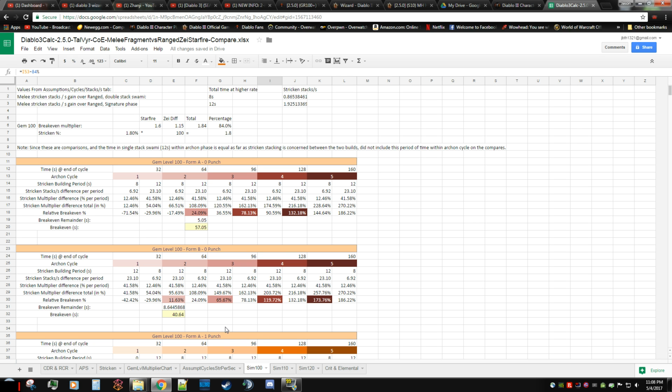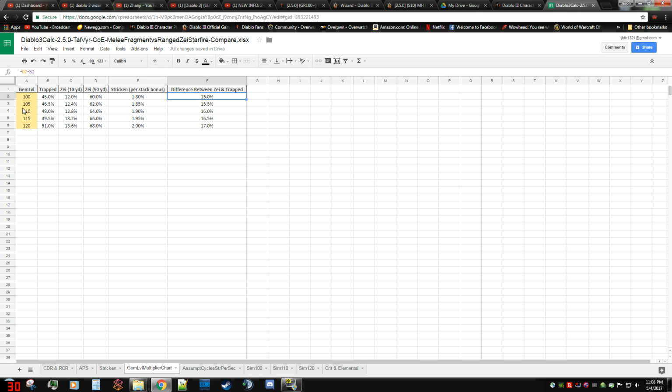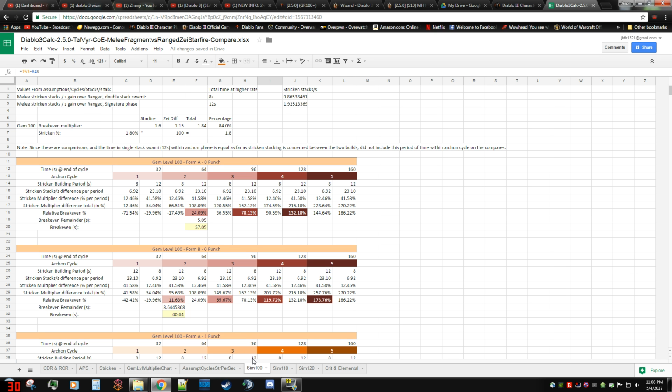Now, before we take a look at the higher gym levels, let's look at what happens on our multiplier chart when we go up those gym levels. We have a higher Zei and trap difference, so you would expect the break-even to move up. However, that is quite the opposite of what happens, because the Stricken stack percentage overcomes this increase, and you can see it here. So let's go from 100, where we had 57 seconds. For Form A, we now have 56. Where we had 40.6 seconds for Form B, we now have 39.81, going from a level 100 gem to a level 110.